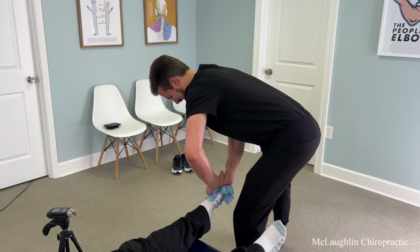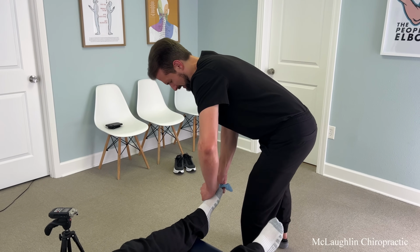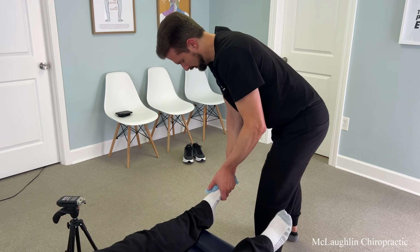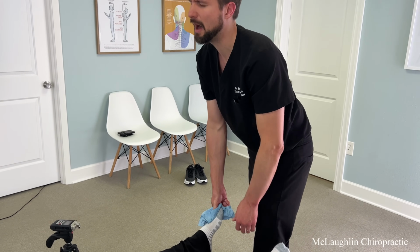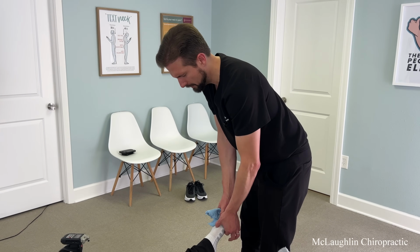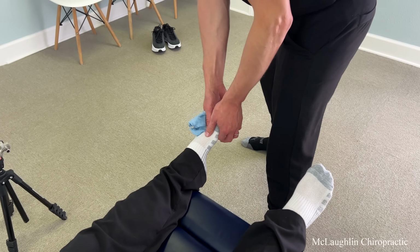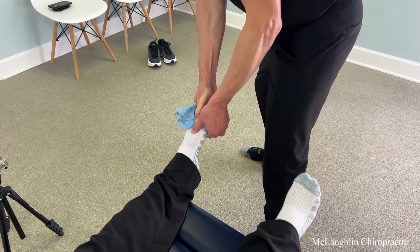Really jammed. Should they all pop? Yes, sir. No, it's not that I need them to pop. I need them to feel like they're moving. I've got no separation of a metatarsal phalange joint here. I should feel it like the piano keys moving. I feel no mobility. I have no separation. Nothing. You understand?